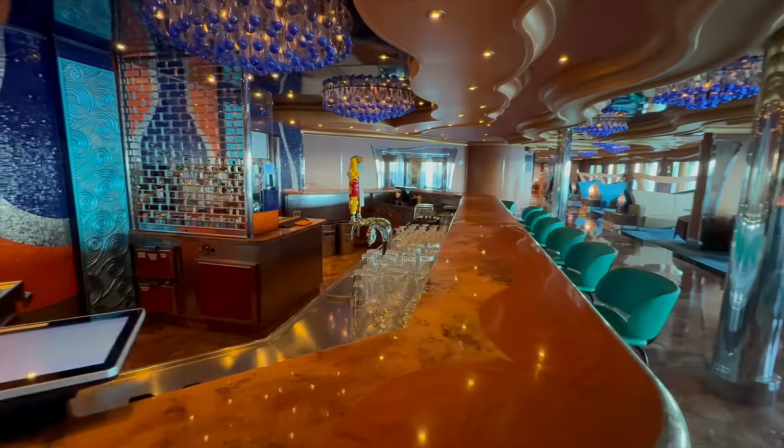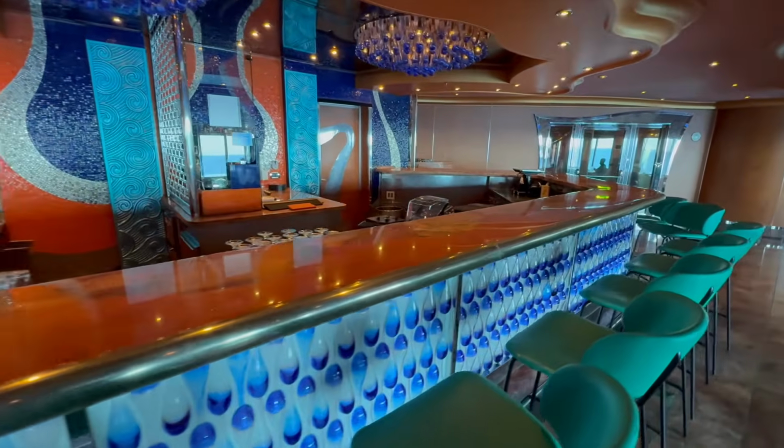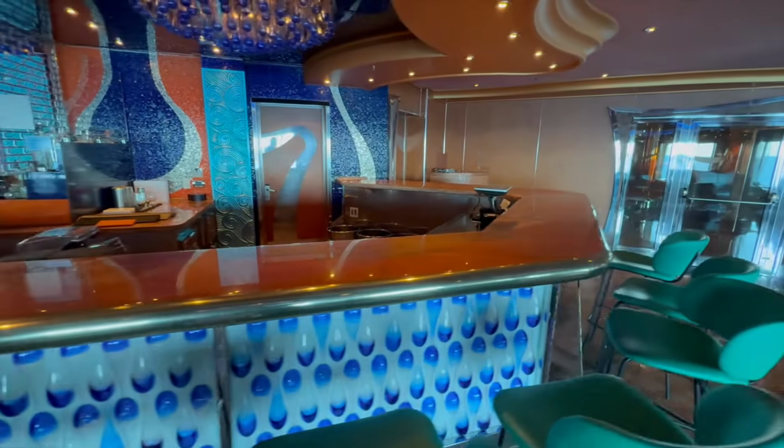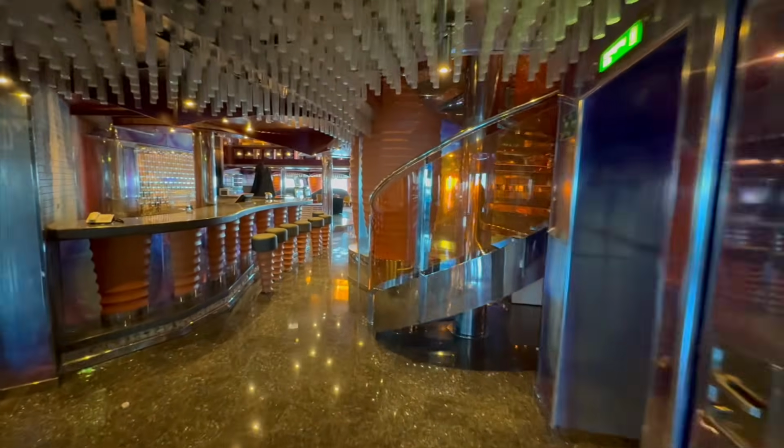It was originally built for Costa Cruise Line. But here's the thing, that I don't know if Joe knows this, it was actually designed by Joe Farkas, who has designed many of the ships that we really love in the Carnival fleet. Of course, Costa is also owned by Carnival Corporation.